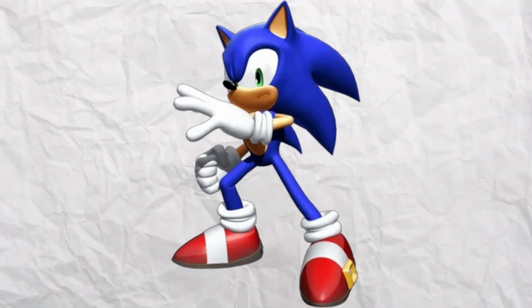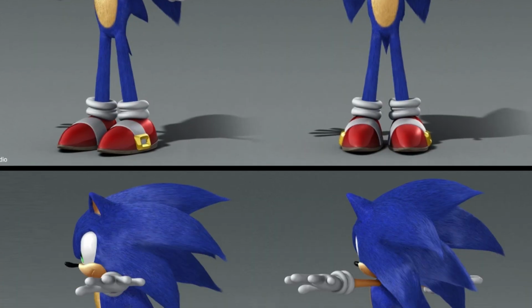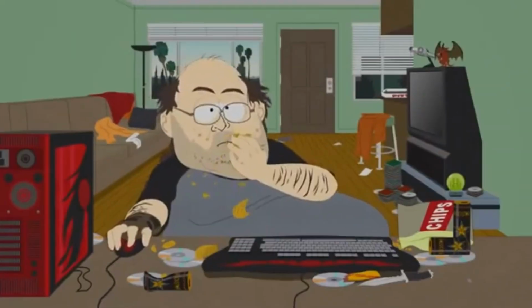That glossy look is now gone. In its place is more realistic lighting, metallic shoe textures, and they even experimented with hair simulations for the fur at some point. This isn't for little Sammy anymore. This is a man Sonic game.